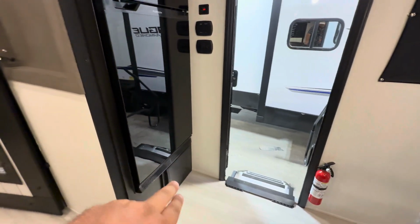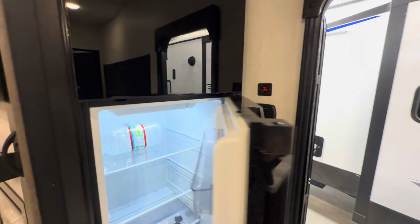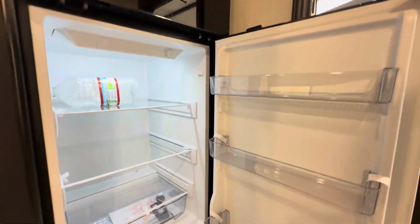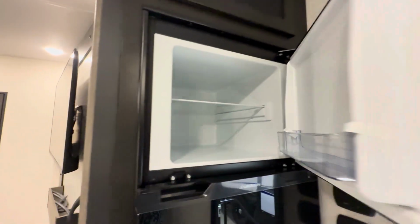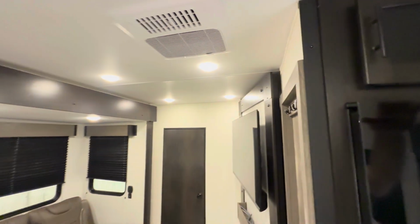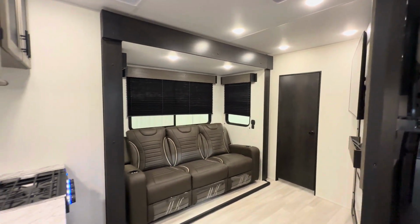Right as you enter in the door, you got your fuse box right under the fridge here. It's also going to be a 10.7 cubic foot refrigerator. It's going to be a 12-volt. So you got enough room for maybe a week's worth of food if it's just two of you. If you got a bunch of kids running around, maybe an extended weekend. But you have a lot of good stow and go space. Nothing wasted there. And I believe that's a 15K AC. So I'll show you the bedroom there towards the end.